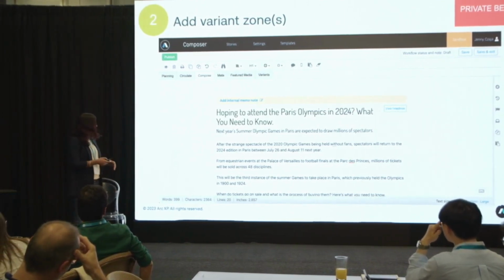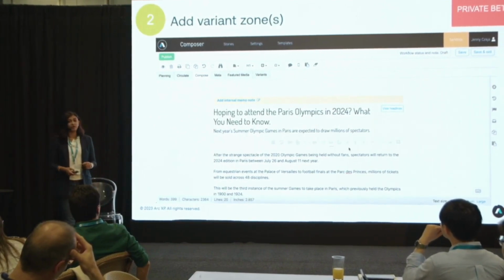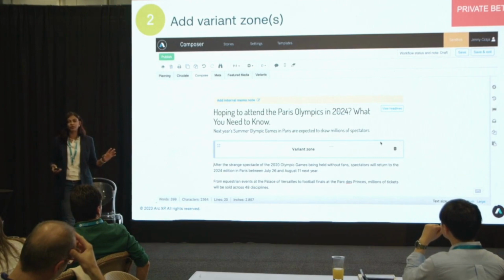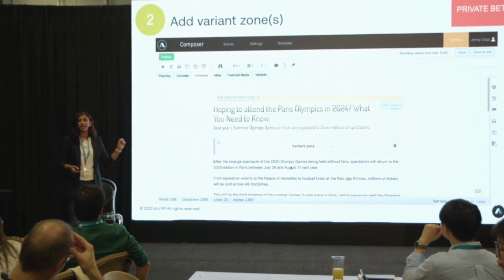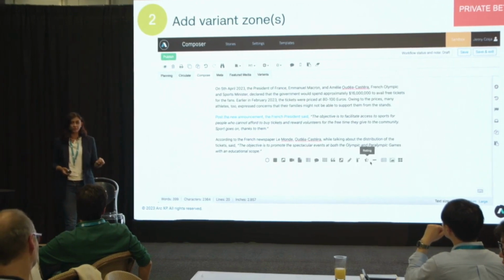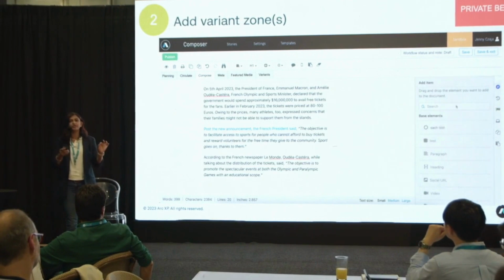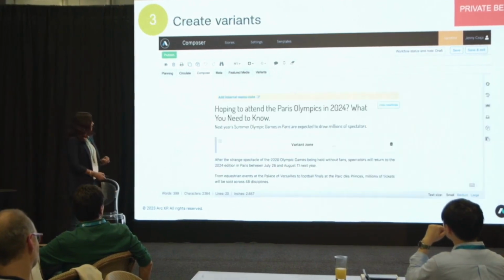And the way to add a variant zone is, again, standard composer way. You can either use the inline toolbar or you can use the content elements menu. And there you decide which sections you want to designate to custom tailor for your audiences. Cool.